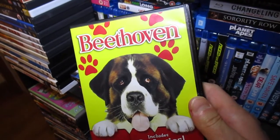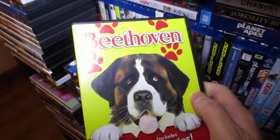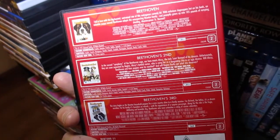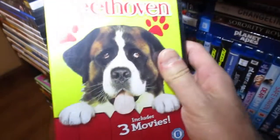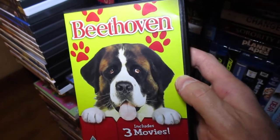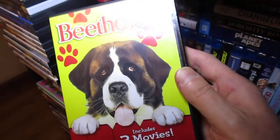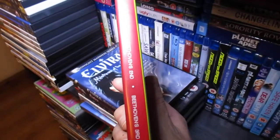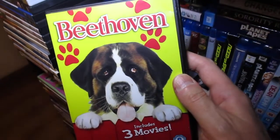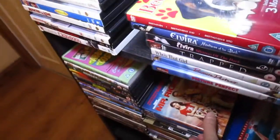Beethoven films, good comedy films starring Charles Grodin. Charles Grodin I've always liked since I saw him in The Woman in Red with Gene Wilder. Yeah, these are good films. Obviously, if you haven't seen them, they're about a Saint Bernard dog who gets up to all sorts of adventures, causing mayhem wherever he goes, etc. And obviously you can see it's in a slimline case with 3 separate DVDs inside. So that's Beethoven, the trilogy.